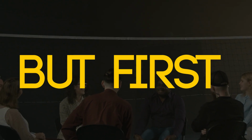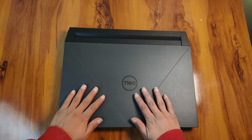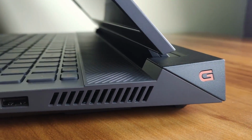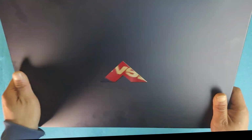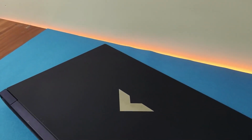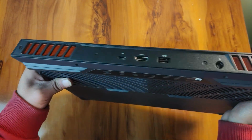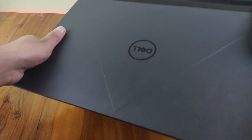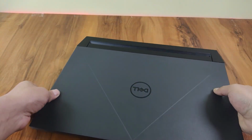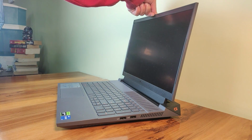But first, let's have a look at the overall build and determine which one is stronger. The G15 has a more aggressive look with a two-tone finish and red G logo, while the Victus 16 is more simple and looks like an office laptop with a minimal V logo on the back of the lid. The G15 is thicker and heavier, with orange bands that make it stand out as a gaming device. I feel like the Dell G15 has a stronger build quality because the plastic used in its build is thicker and heavier, which also adds an overall weight to the device and makes it less portable.